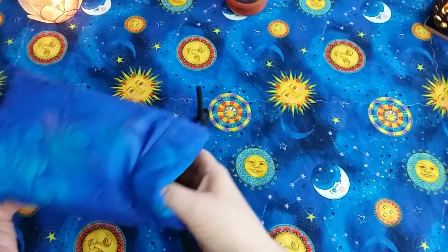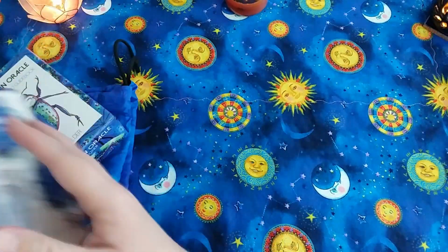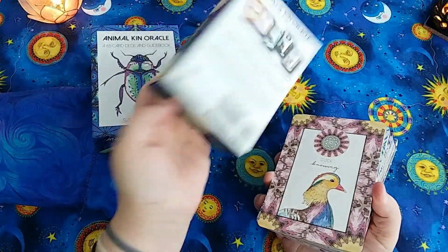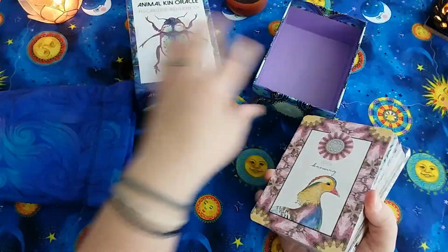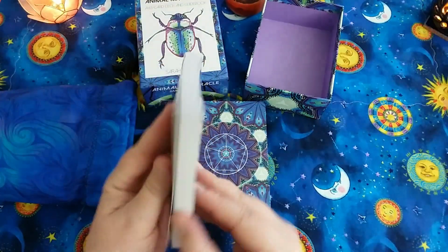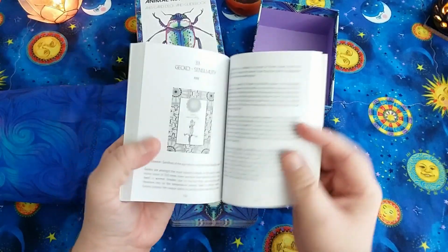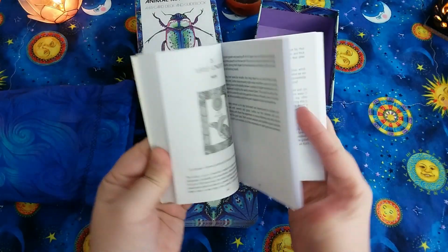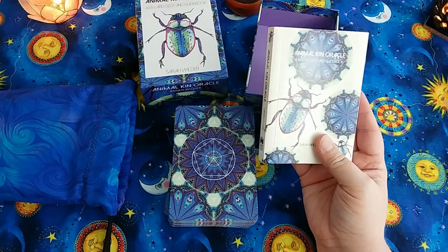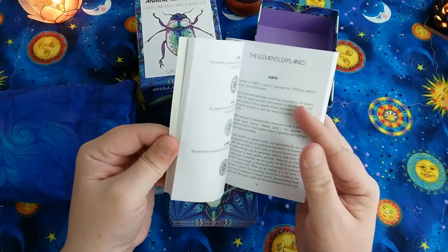Next up, no surprise, is my Animal Kin Oracle. I recently worked with this, and I just love it. It's really a fantastic oracle. This is published by Hay House currently, but it did start out as an independent deck on Kickstarter. The artist is Sarah Wilder. Really nice, chunky deck-sized guidebook in a deck-sized box, which I love. The guidebook has great information in it, small image, keyword, suit. So there is earth, air, fire, water, and spirit suits with this deck. And about equal numbers of cards in each suit.